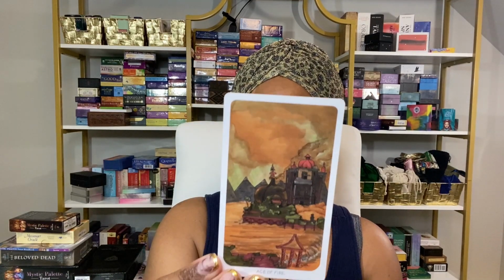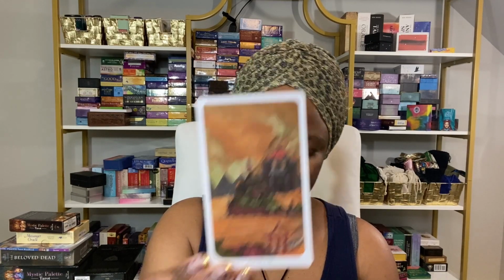So for the suits, we have fire, water, air, and earth. So they're elemental. So we start with the Ace of Fire. The Two of Fire. I cannot wait to read with this deck. The Three of Fire. Oh my gosh, how peaceful is this? The Four of Fire.